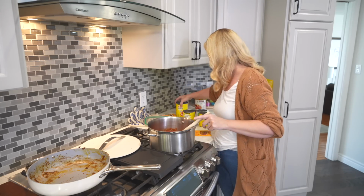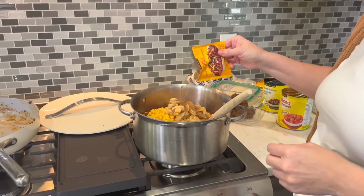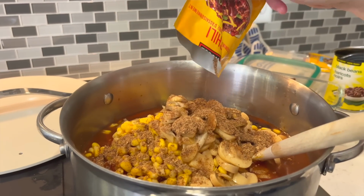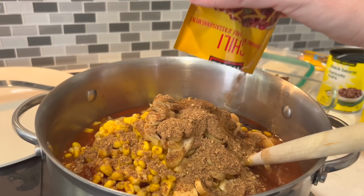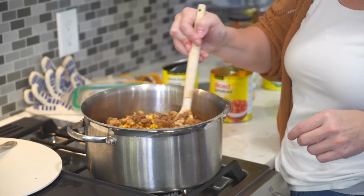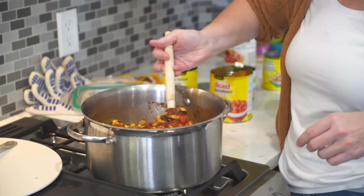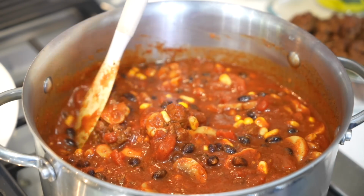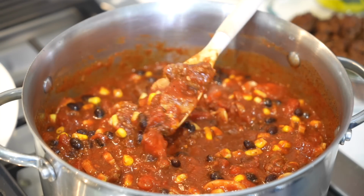And then the real secret is Clubhouse chili packet seasoning mix. So none of this is original, I make nothing original. It's all just from cans and packets. I'm telling you, the best chili you'll ever have. Just stir this together and you just want to heat it through. So 5 minutes, simmer, done. No all day chili. I am promising you, this is freaking amazing.